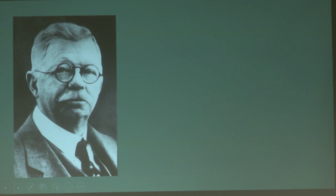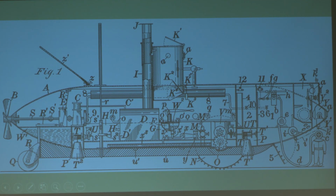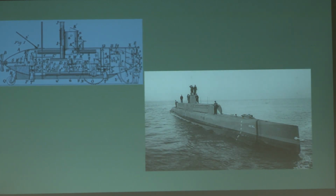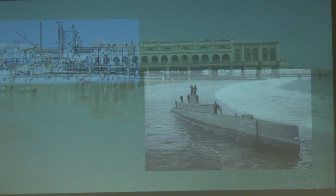A few years earlier, he had read, well, one of my favorite books, 20,000 Leagues Under the Sea by Jules Verne. And he was very impressed by Captain Nemo's submarine, the Nautilus. But he came to believe that he could make a few improvements on the design, and would spend the rest of his life and several fortunes trying to achieve that. And during World War I, he got a contract from the U.S. Navy to build us attack submarines.